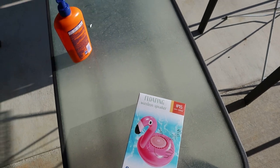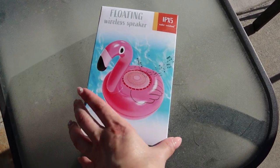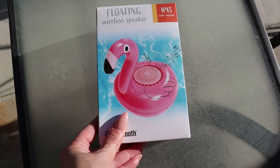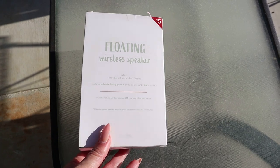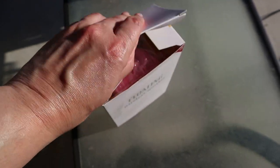Okay, so don't mind the table because it's really dusty and I need to clean it. But I got this thing from Five Below. It's like a floating wireless speaker. So we're going to try it out. Hopefully I don't have to charge it or anything because I haven't done that yet. So let me open it up.